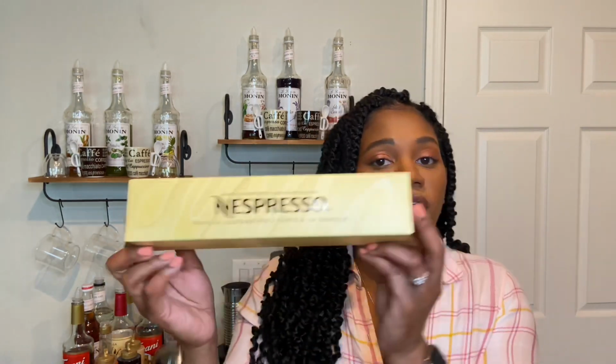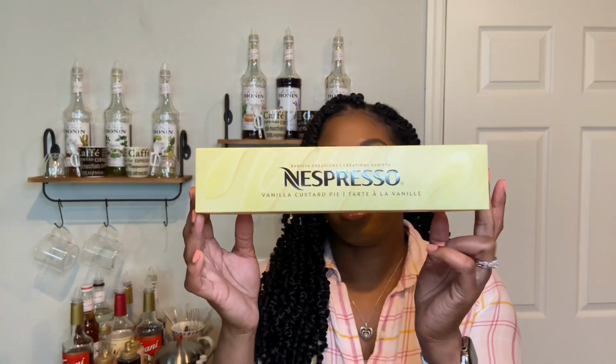And I got more of the Vanilla Custard Pie. These I really enjoy as well. I like the subtle taste of the vanilla, and they pair well with different syrups or creamers, or even with just milk. That one's really nice and light.